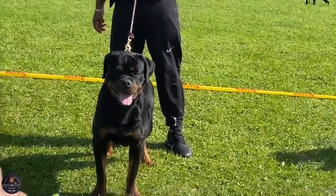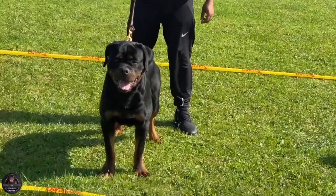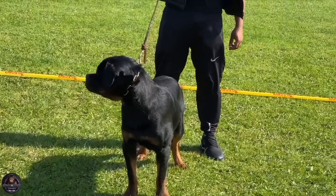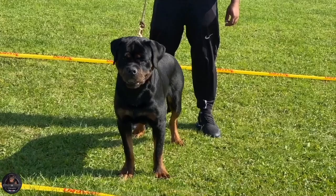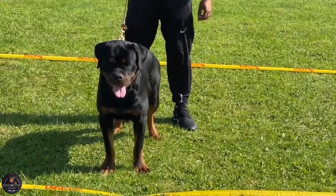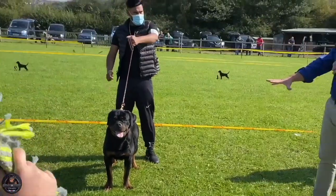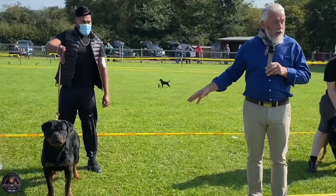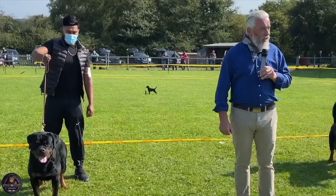Now this dog actually, believe it or not, there's two main problems with this dog when it comes to genetics. And that is that the markings are a little bit too dark on the face, could be a little bit more clearly defined, and the feet are a little bit too open. But apart from that, the dog is probably the best made dog in the class.